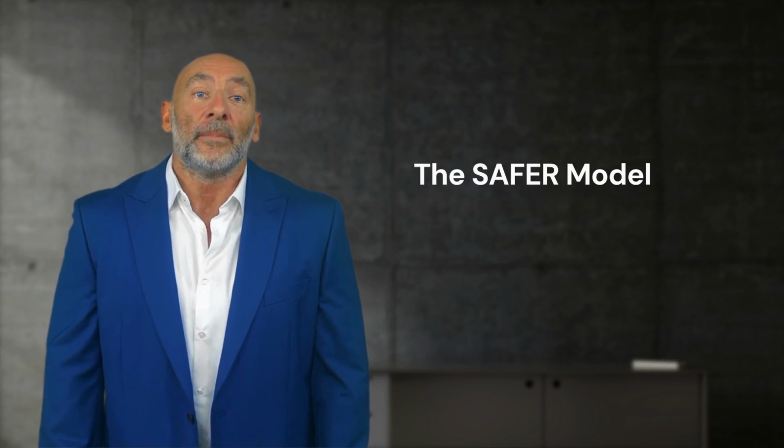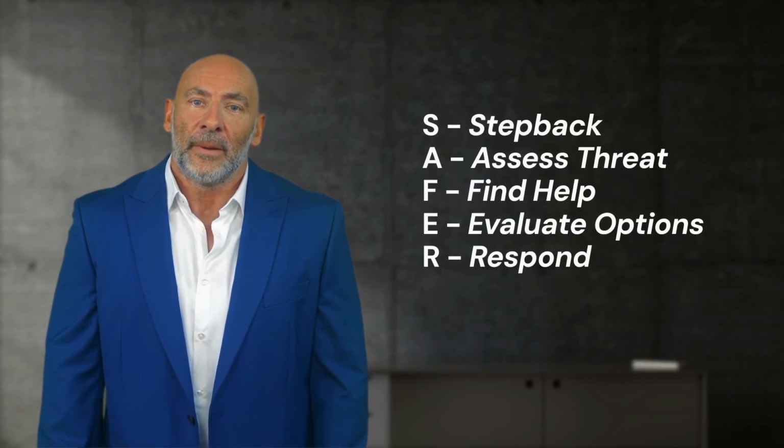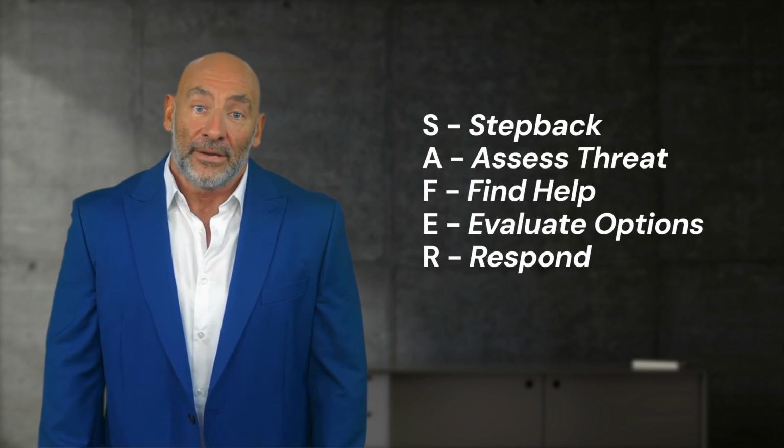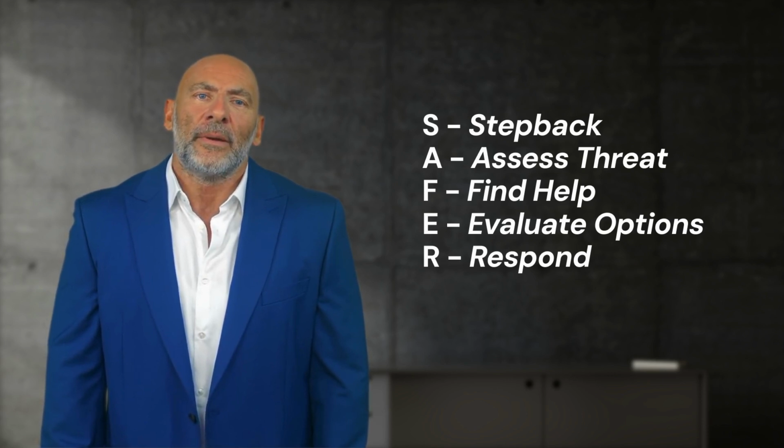The SAFER model is a simple way to handle disagreements or tense situations, especially in places like stores. Let's break it down so it's easy to understand and use. Step back. Do you need to physically step in? Pause and think before you act. Often, you can solve problems by talking rather than touching. For example, if two customers are arguing loudly, try to calm them with words first.